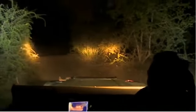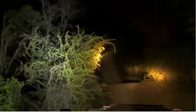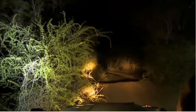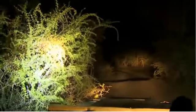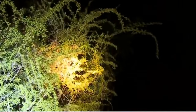Hello everyone, welcome back this side. So we just spotted something. It's just tricky to get into the right position. Just up on the branch there.